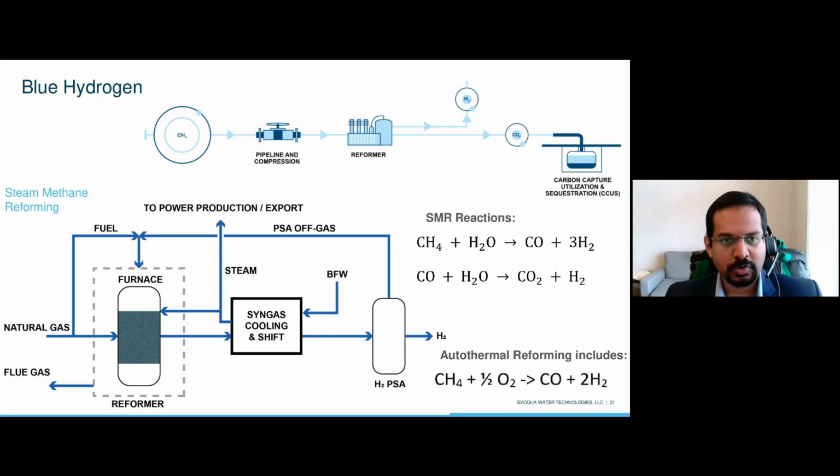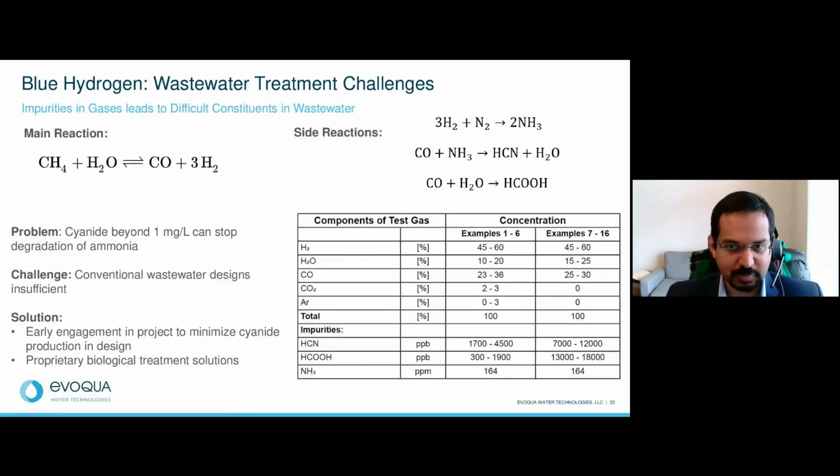Now, I want to talk about one of the challenges, and if there are blue hydrogen developers listening, I want to mention this aspect which can be a challenge and drive costs in your wastewater treatment. One of the side reactions that happen in the blue hydrogen or SMR process in general is that there are nitrogen impurities in the gas that can react with the hydrogen to form streams that you wouldn't want to form, like hydrogen cyanide and formic acid.